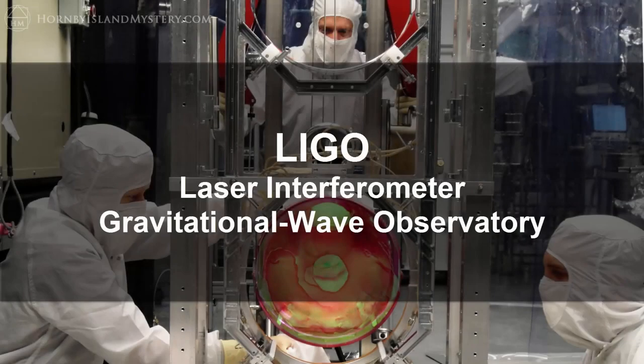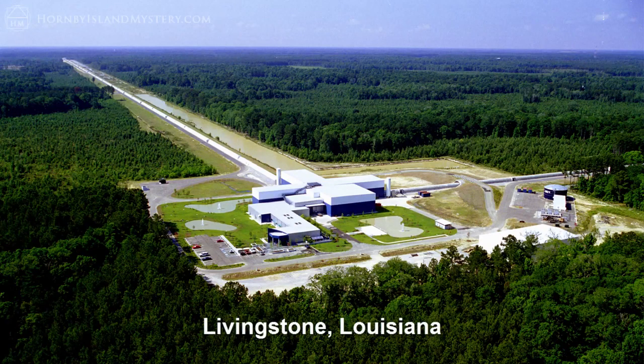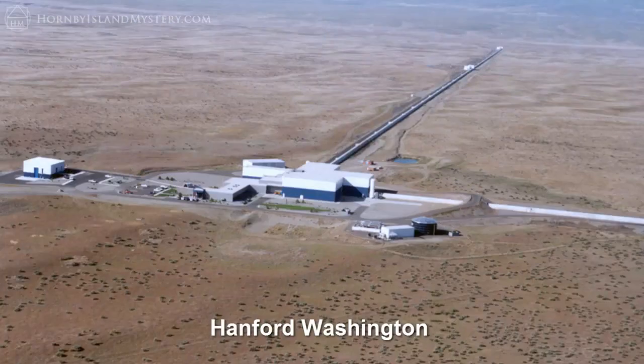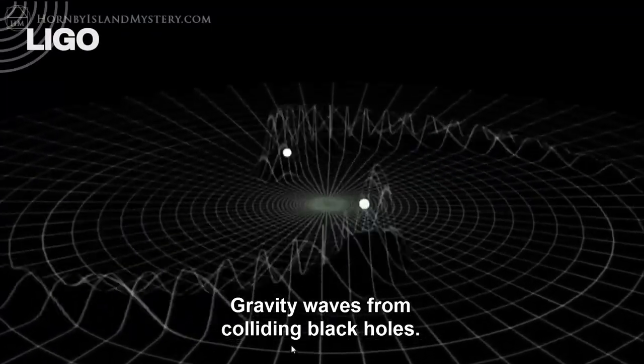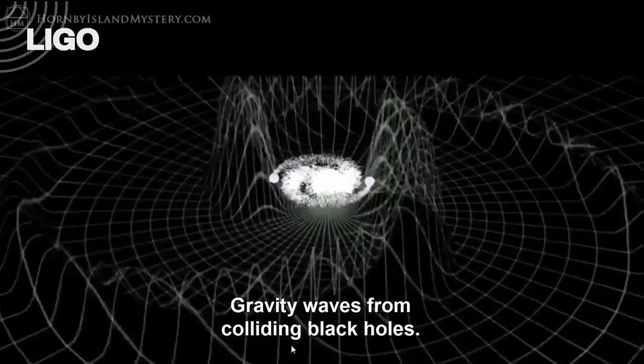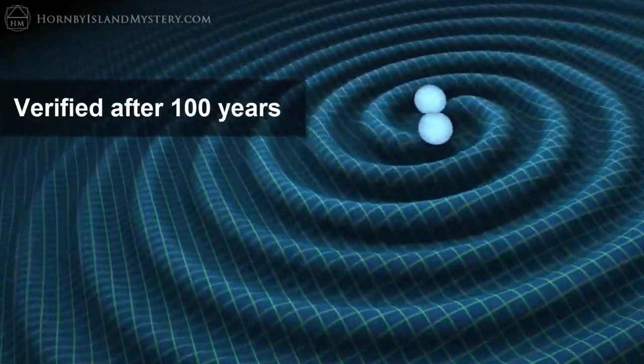LIGO, a billion-dollar gravity wave observatory made from two detectors located 3,030 kilometers apart. One is in Livingston, Louisiana, the other in the Hanford nuclear site in Washington state. On February 11, 2016, the announcement was made that LIGO had detected the gravity waves it had been searching for, thereby confirming a 100-year-old prediction made by Albert Einstein.